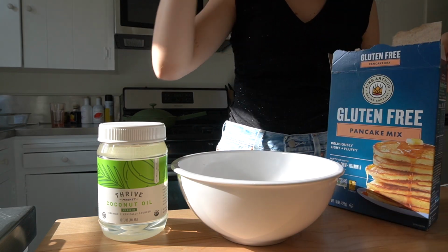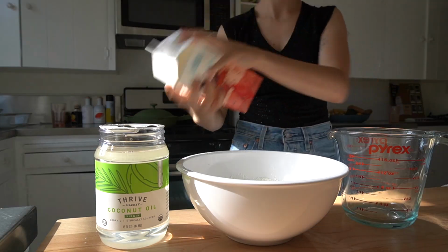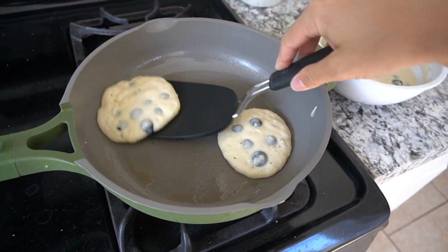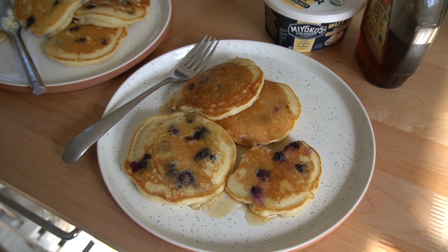On to day four, I made some gluten-free blueberry pancakes with the mix that I got on Thrive Market. This is so easy, and I just love blueberry pancakes, so I highly recommend this mix if you are looking for one that is gluten-free, and I topped mine with oat butter and some maple syrup.